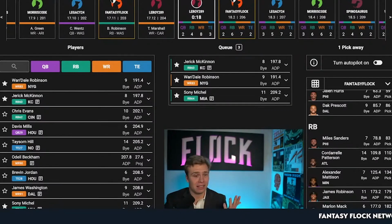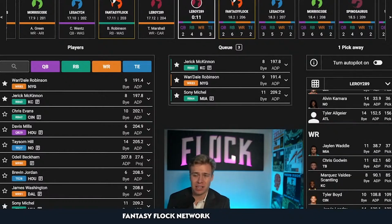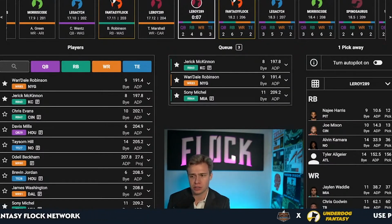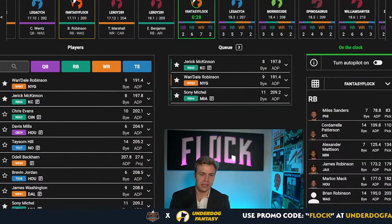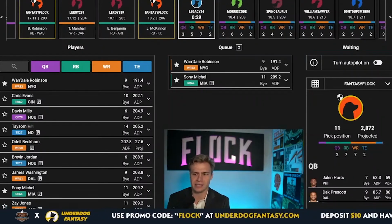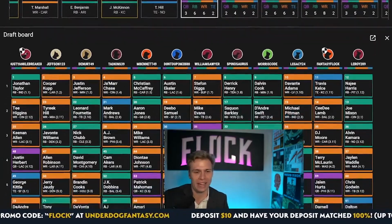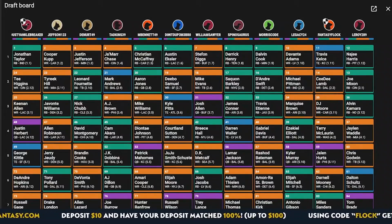I want McKinnon. I truly do. If I were him, I'd go with the 5th running back. I mean, I understand you have a very strong start with your first 3 guys. He goes Eno freaking Benjamin. We're going to take Jerick McKinnon here quite easily. We're going to go with the very rare, the very unique 2 quarterbacks, 7 running backs, 7 receiver, 2 tight end build. I will show off this draft board.